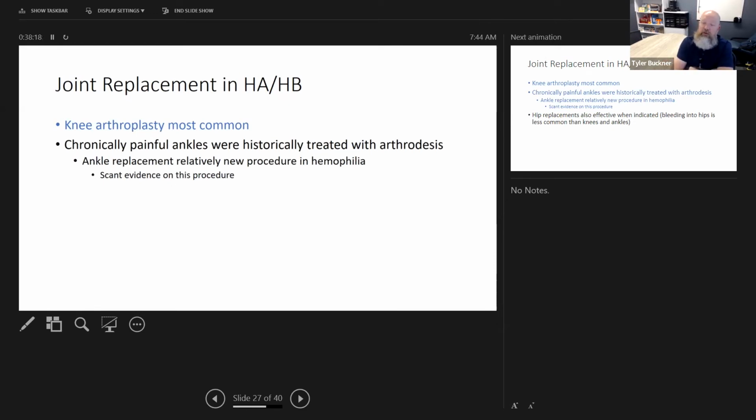Historically, and this was true when I trained, chronically painful ankles were treated with arthrodesis. You all know that. When I was a fellow and even early on in my career as a faculty, I was taught my patients that ankle arthroplasty or ankle replacement was not a good option. The technology wasn't there. We didn't have surgeons that were experienced with it. And so we didn't really consider it. I'd heard of one or two places like Georgetown that had done it, back in around 2010. And it was kind of a big deal for us to think that that might ever be an option.